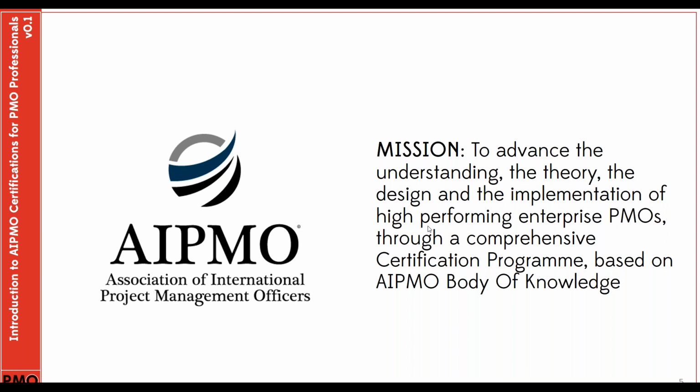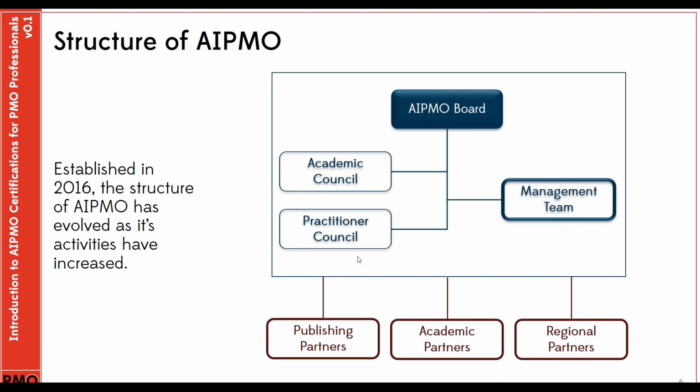So I just want to take you over the next couple of slides. It's a bit around the structure of AI PMO, which again gives this understanding of the breadth of PMO information we have access to, being one of the delivery partners. So if we just go through the first slide in terms of seeing that overall structure.